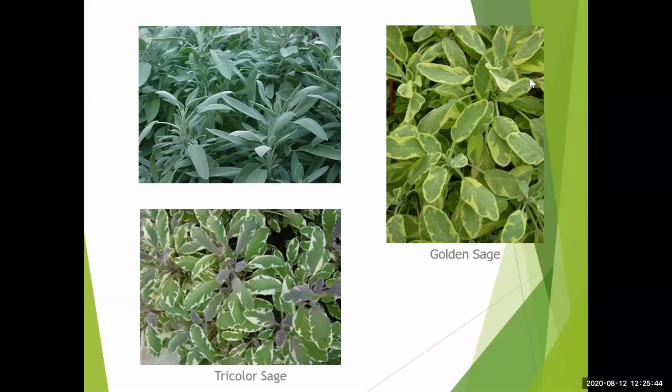There are some varieties that are variegated as well. You can see on the right, the golden sage has a green leaf with a yellow variegation. And then on the bottom, we've got the tricolor sage, which emerges purple, and then the edges of the older growth are white. So all three varieties are very attractive in containers. You can grow it in the ground, real easy to grow.